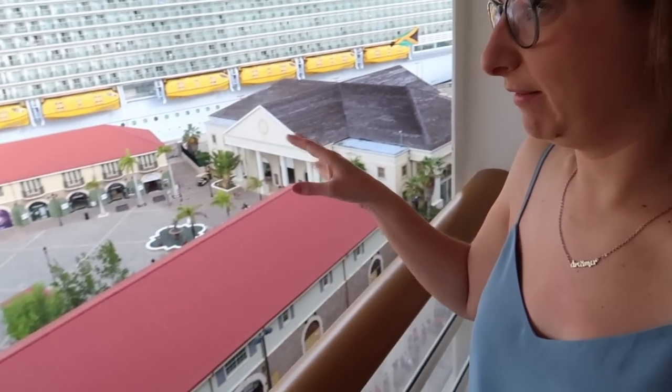We are going to get off and have a wander around the port. It looks like there's an amazing port area, just for a little bit of shopping and maybe grab a drink. But otherwise, we're going to jump off and then get back on and do some pool time and some Oceaneers Club and just chill out today.